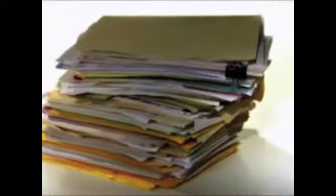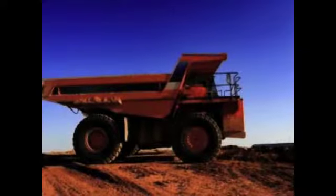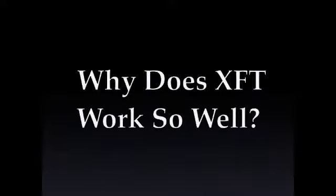Sound a little too incredible? Everything about Extreme Fuel Treatment is documented and tested. It is absolutely the most effective product available, not only for diesel, but also for gasoline, which is why Syntech Global is bringing this product from the industrial marketplace to your fuel tank. There are other benefits of XFT that we haven't even talked about yet. Those are best shown by explaining why XFT works so well.